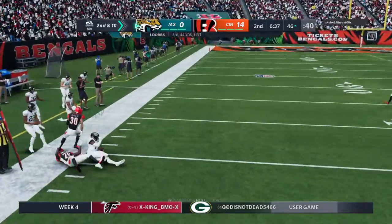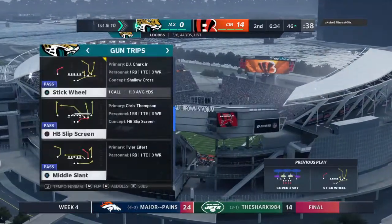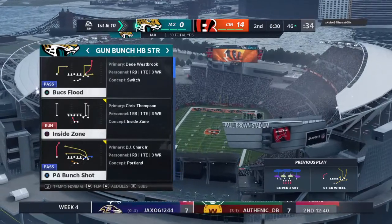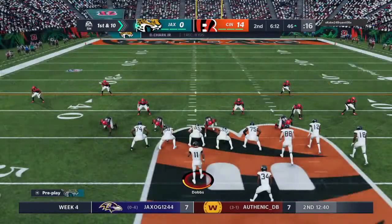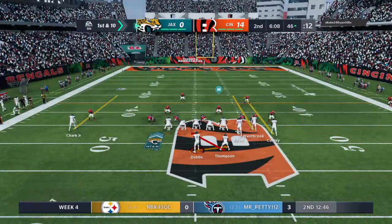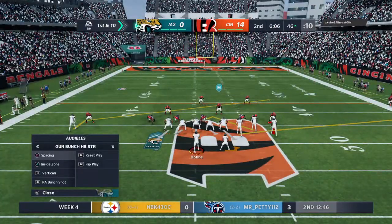And he'll be taken down, but not before he gets into enemy territory. First catch for the man who led the Jags in catches a year ago, and it's a Jacksonville first down. So they'll come up in Bengals territory now with a 1st and 10 at the 46.